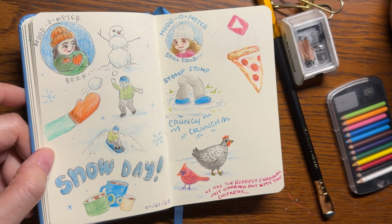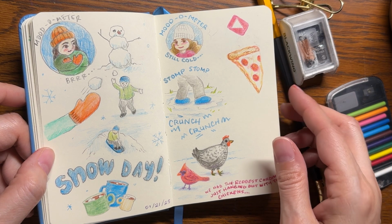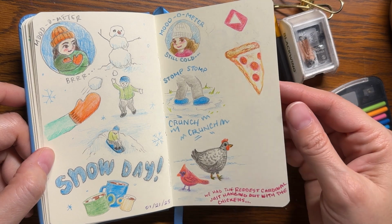And I saw the most beautiful cardinal I've ever seen. I know cardinals are super standard, but I don't know if it was the snow underneath it or what, but it was so brilliant red. And it was just hanging out with my chickens. So that was pretty cool.